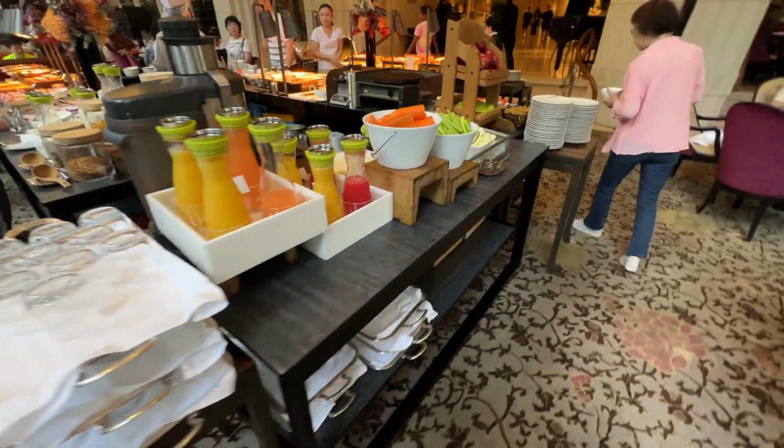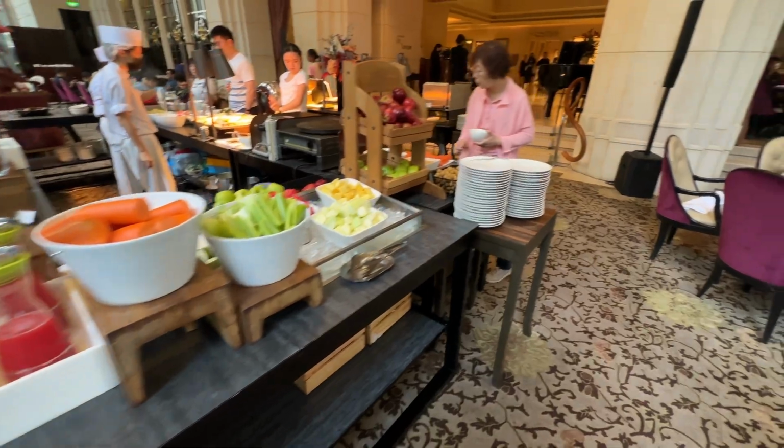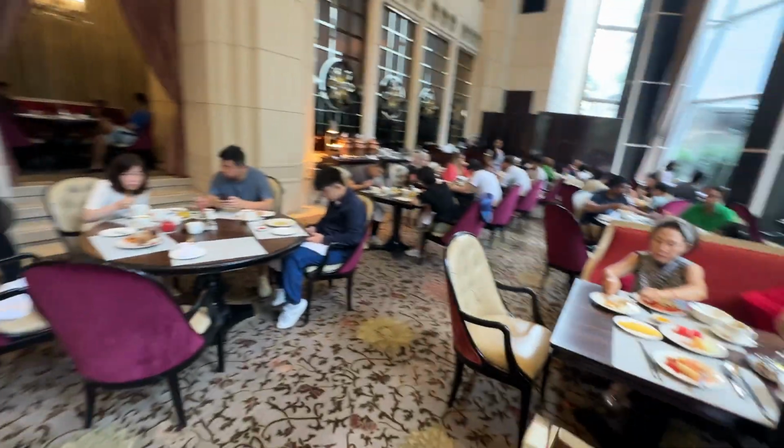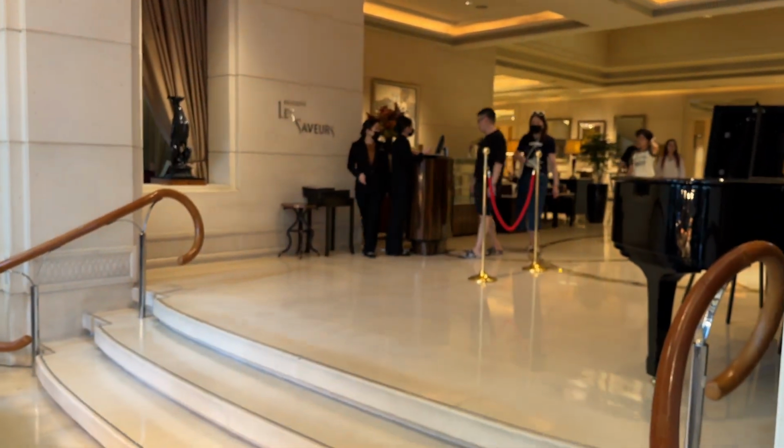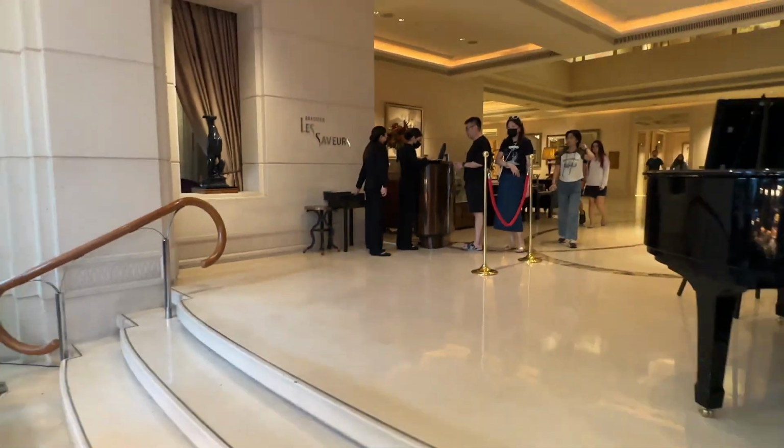This is a great breakfast. I'm very happy with this breakfast. And you can see it's packed. There's not a single seat available, but there really isn't a line. I think the line is gonna start to line up right now. So, no problem. Good breakfast. I give it 2 thumbs up.